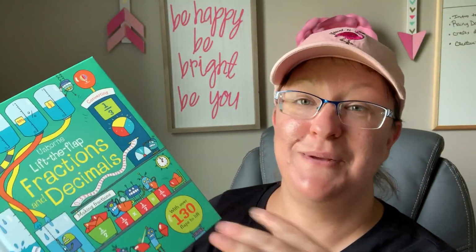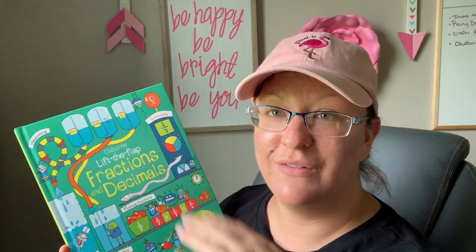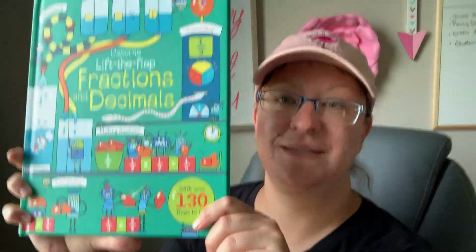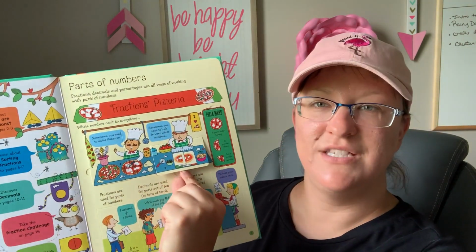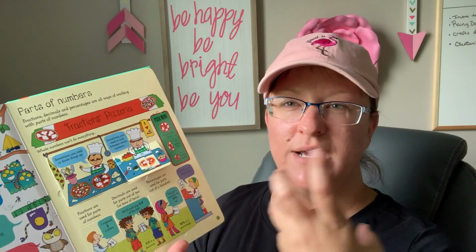This one here, actually, I don't know why my mom got so excited about this book, just because she has always struggled with math. So they have a whole bunch of the Lift the Flap series. This one specifically is for fractions and decimals, and it has over 130 flaps to flip in this book here. So it's really cool. It helps you learn your fractions and decimals in real life situations, and it gives you visuals, and it brings a better understanding.